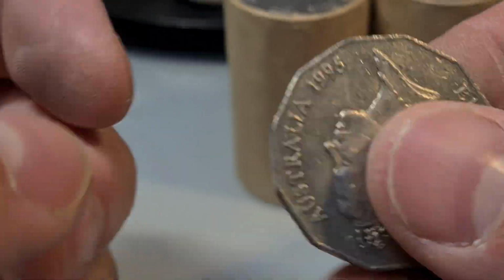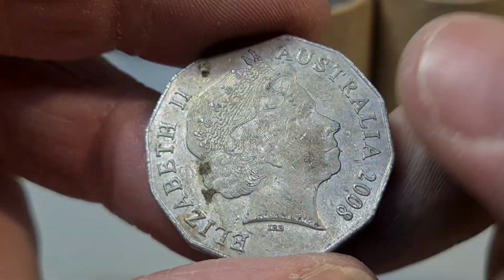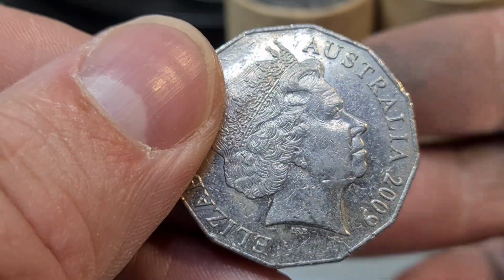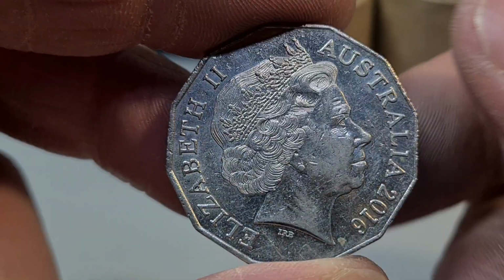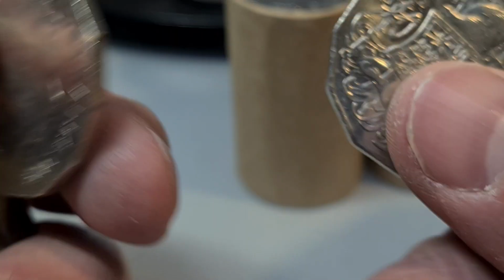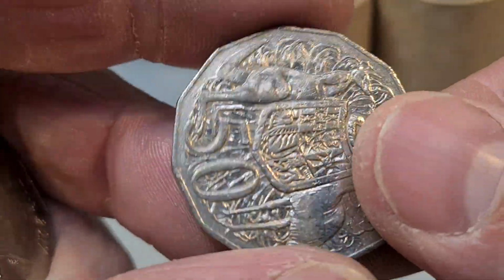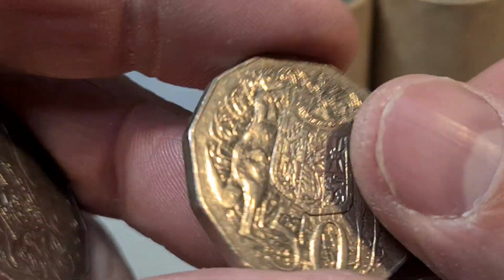Changeover, 7 million. Some people keep them all, I don't. Sir Henry Dunlop. If I come across some immaculate condition, I would. But 7 million, I don't really think it's the biggest keeper for me. You may be different, you may not see them very often, but I come across a fair few. And yeah, just not really worth keeping for me.